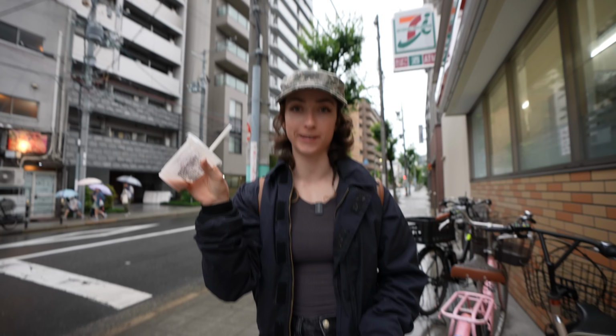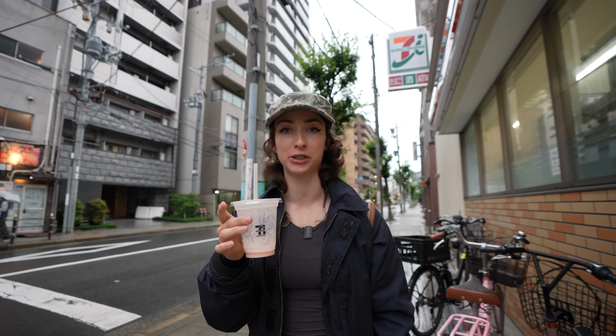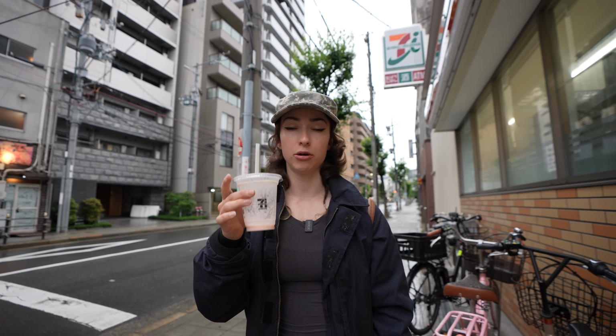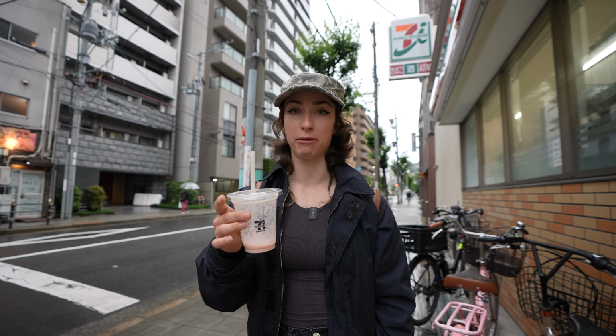I Google translated the back of it. So I guess they use soy milk in the machine. Pretty good. It also says, please do not give to children. I think it just means when it's still frozen. Otherwise, I don't know why it would say that. Anyway, now I'm gonna go try the rest.